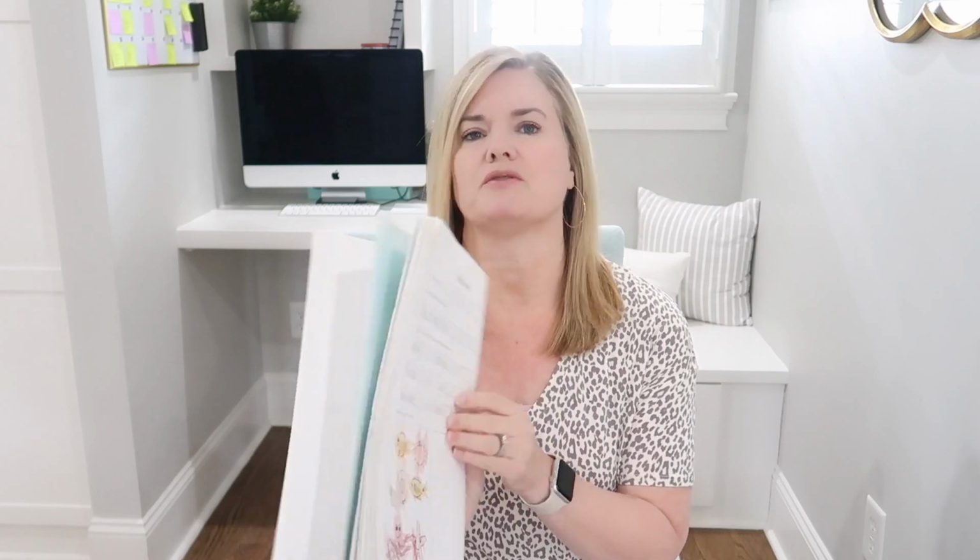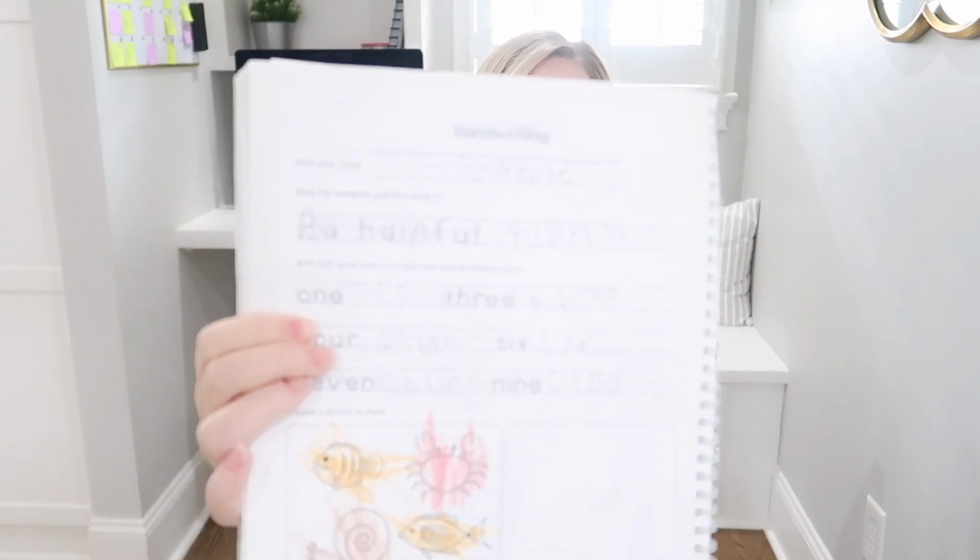She did level 1. This went really well for her. Handwriting is a struggle for Sophie. She doesn't have as much hand control. That's just part of her special need. However, this program doesn't give too much on each page. I do feel like she had improvement during the year.